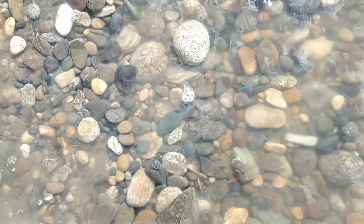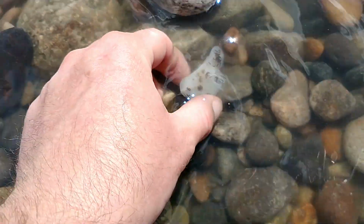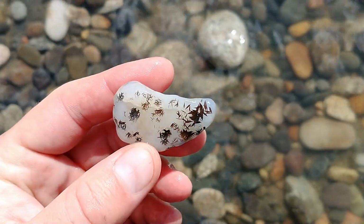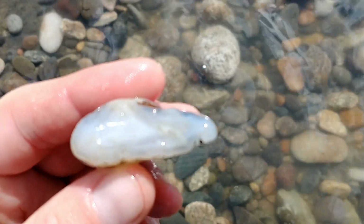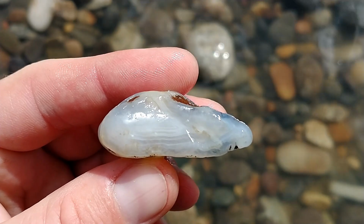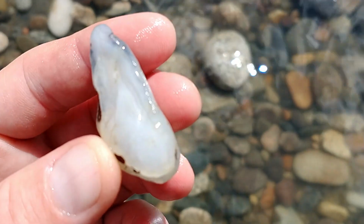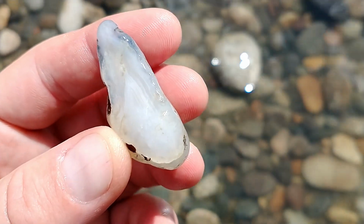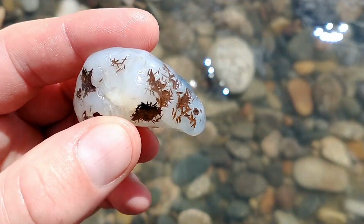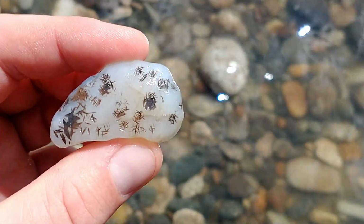Well, I suppose it's time to make my way out of here. I decided to walk up the little riverbank right here, and came across this weird looking agate, apparently. What is going on with this guy? If my phone could focus, you could see fine banding right in that little spot. Just barely. It's in there. I don't know what's going on with the back and the front of this little guy. Looks like scratch marks in it with host rock left. That's pretty weird.